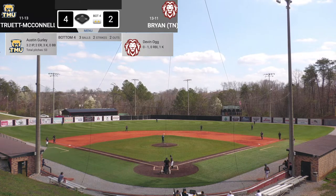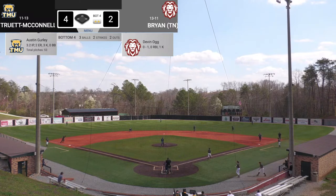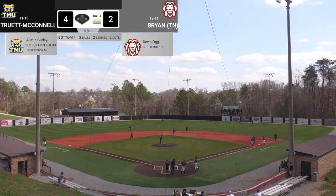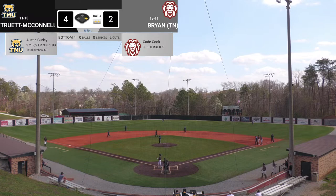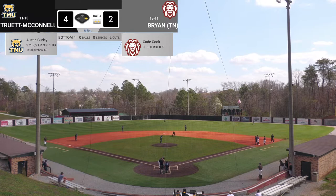Got two outs here in the bottom of the 4th. Lions are trailing 4-2. And here's a pitch to Ogg. It's going to be a ball down and in. And that's going to be a 3-2 walk there by Ogg. Coming to the plate will be our left fielder, number 26, Cade Cook, who also in one swing can tie this ball game up. And Cook hits the lefties really, really well.